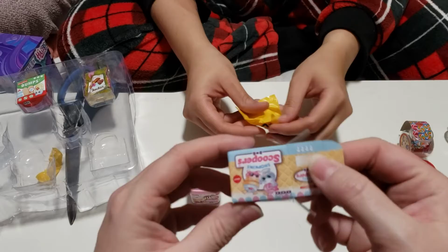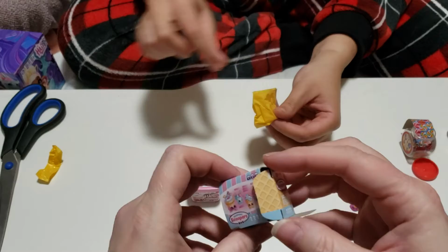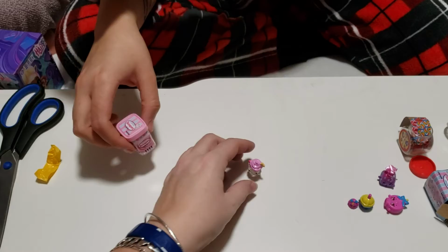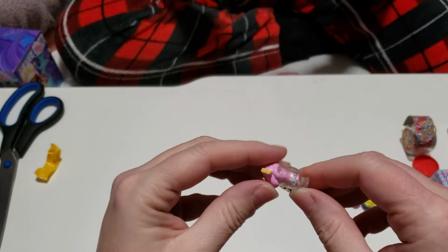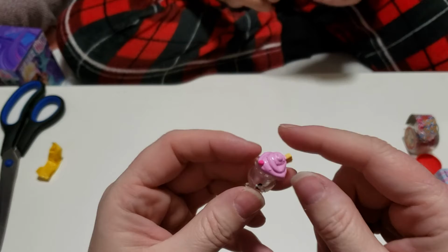And in this box, oh, it looks like a granny. Oh, it looks like a milkshake. Oh, it is a milkshake. Oh my. Okay, made in Vietnam. Look at this one. It's a see-through, what is that called? In English, iridescent. Does this come out? Looks like it comes out. Nope. Look at her glasses. And her wafer. And her hair. Oh my God.